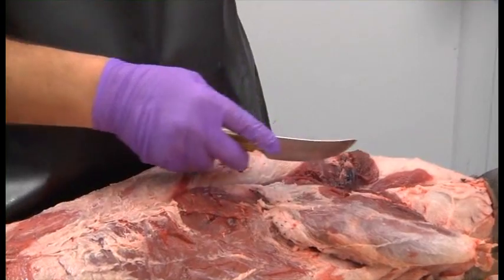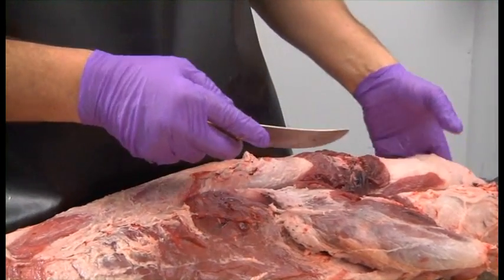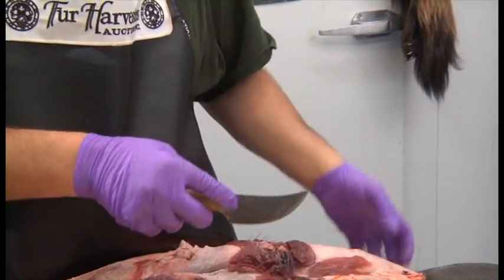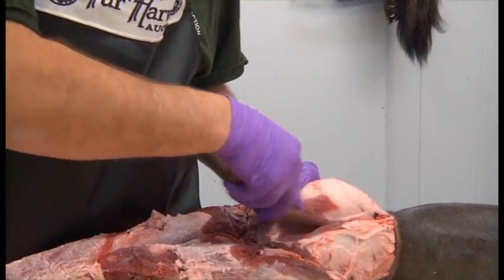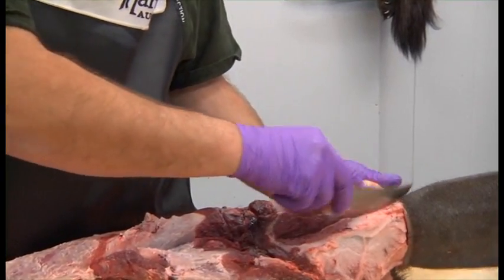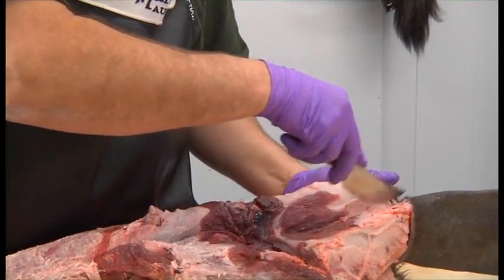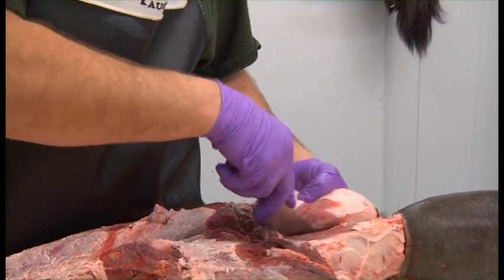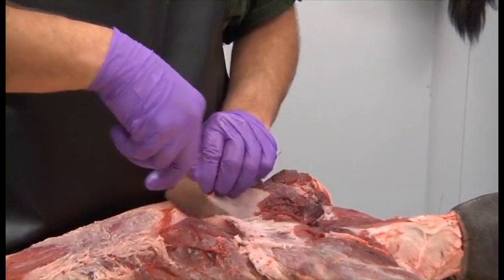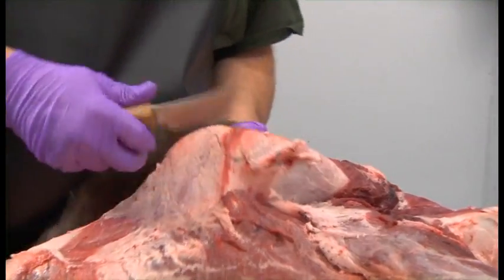The other thing you're doing when you're skinning is I use my hands a lot. As I'm underneath here, I'm running my knife just along the edge of my knuckle, so I know that if I cut into my knuckle, I'm going to cut the skin. So I know with my knuckles there, I'm not going to cut into the skin. So that's another little trick you can use while you're skinning.